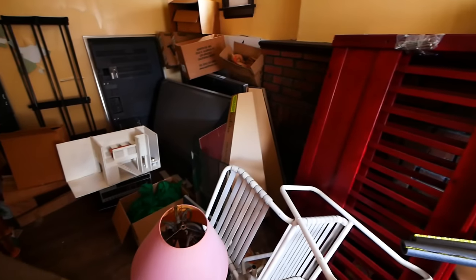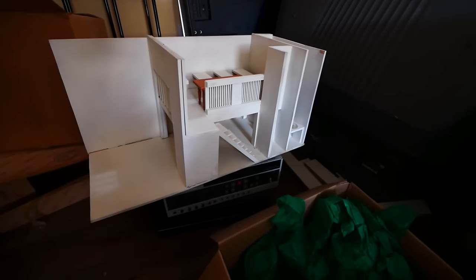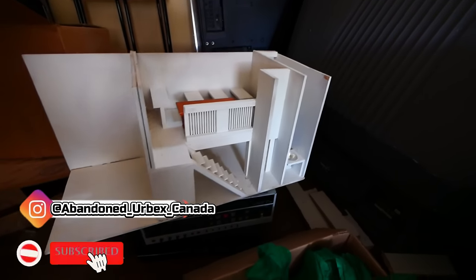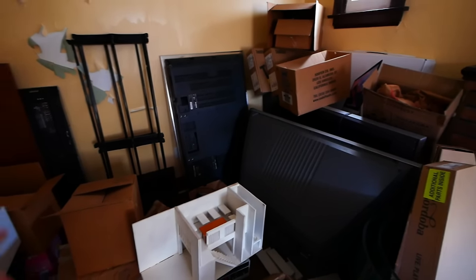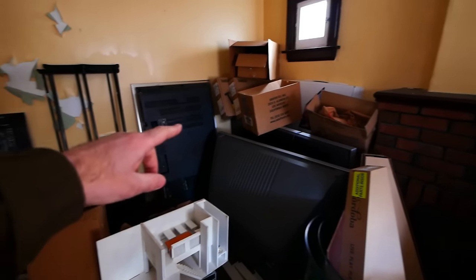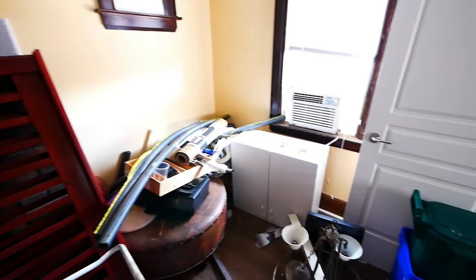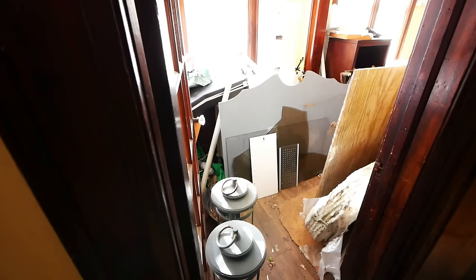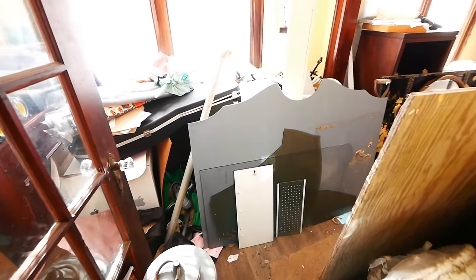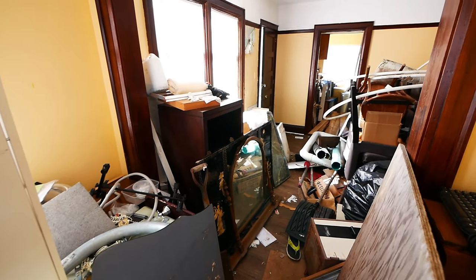Fireplace back there, but it's totally buried here. This looks like a little dollhouse or something. We got like 1, 2, 3, 4, 5 TVs in here. Oh wow. Look at this place. It's just like a little pathway.